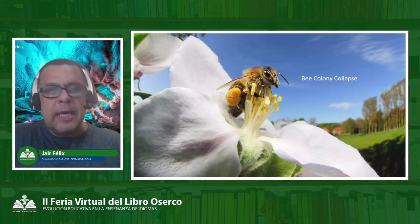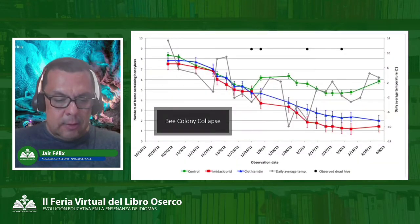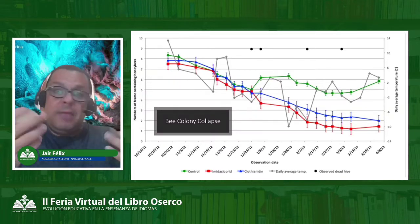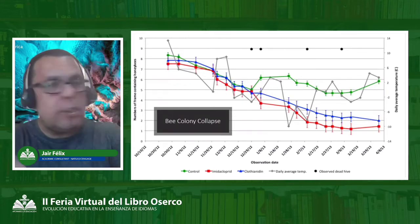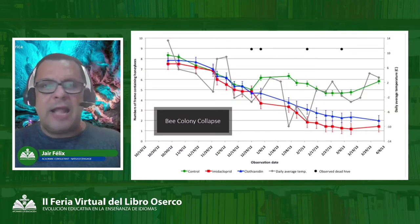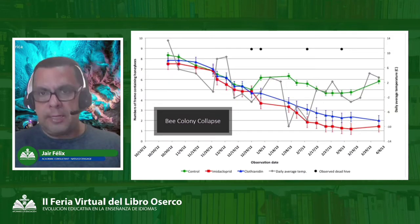Well, it depends, right? If you presented that information by means of using a chart like this, if you just put a chart like this in front of your students, probably they're not going to be interested at all. They're not going to pay attention to it.